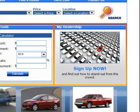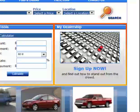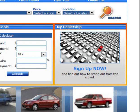Some consumers will actually find our auto showcase through some of the classified listings in AmericanClassifieds.com and TNOL.com for these dealers, because when a dealer signs up, they get on our auto showcase, and all their listings also get an individual listing in AmericanClassifieds.com and TNOL.com separately.